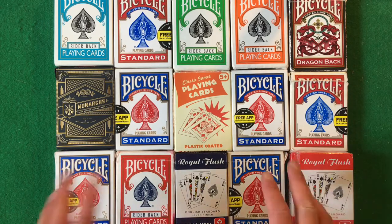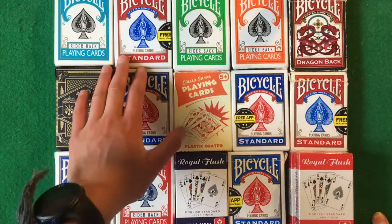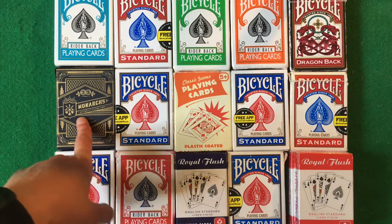So yeah, I really recommend Bicycle cards if you want low price and really good quality cards. And then if you want a bit nicer, fancy cards, but a bit more pricey, then I recommend Monarchs.